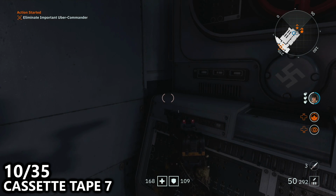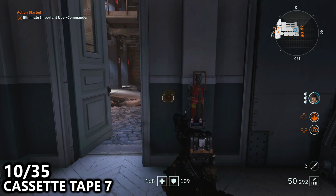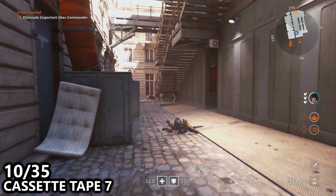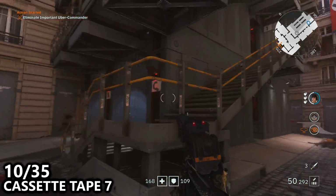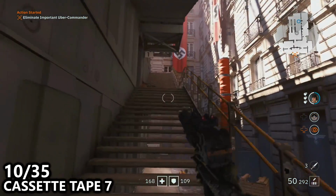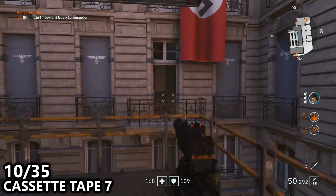And then we can open up the door right next to it in order to link back into the common area. We've been in this common area a couple times if we've done all of the side missions in Little Berlin. And then what we can do is go upstairs, go up the flights of stairs, and then jump across the gap onto the balcony across.